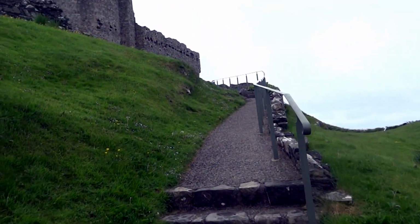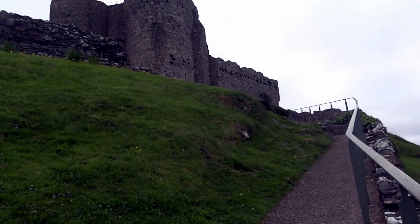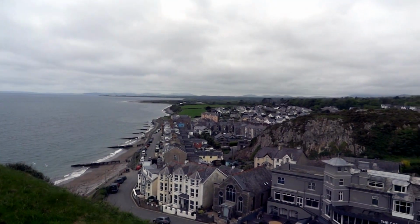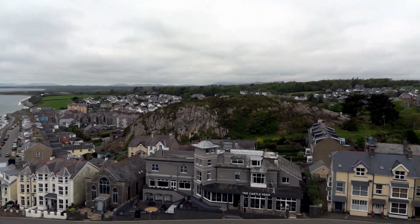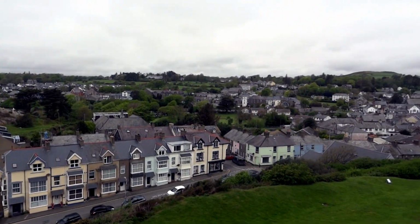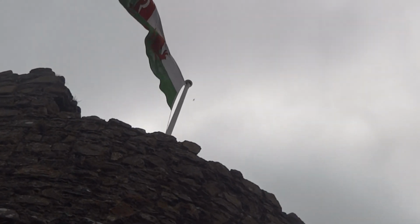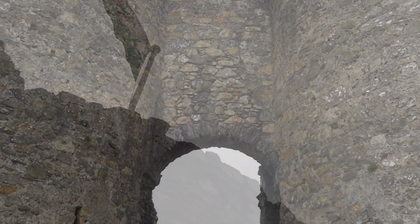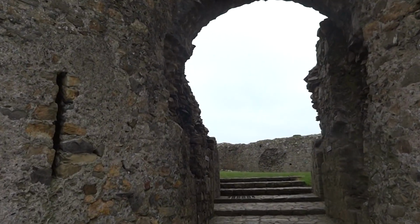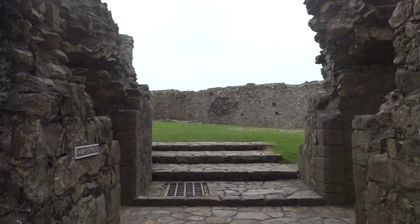Criccieth Castle was built by Llywelyn the Great of the Kingdom of Gwynedd, and it was heavily modified following its capture by English forces of Edward I in the late 13th century. The castle sat for centuries atop a craggy peninsula overlooking the Tremadoc Bay in Criccieth in North Wales. Like many of the existing structures and Welsh fortresses at the time, it was captured by Edward I in 1283 as a part of his invasion and conquest of North Wales.